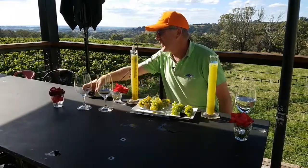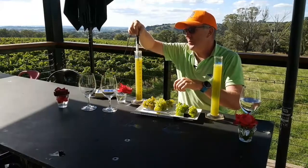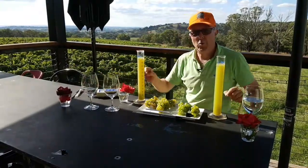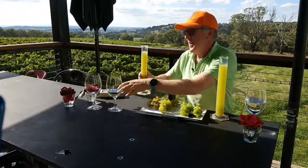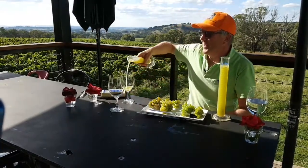And that's no surprise. The Riesling is 3.06. So what we call racy acidity. Really exciting. So that's what we like here. So we'll pour a little bit of that in here.